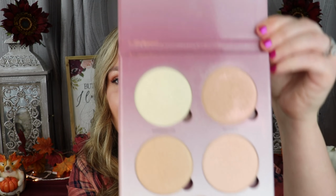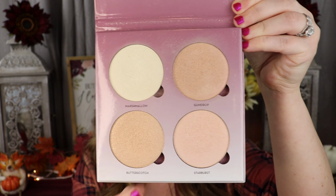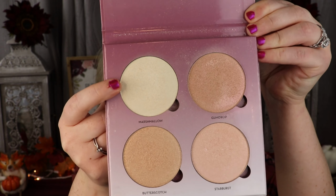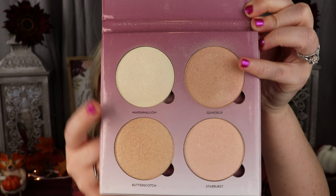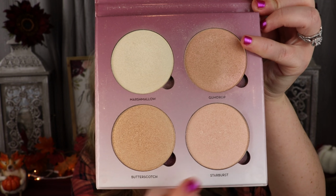As you can see, I reach for these quite a bit, more so these 2 on top, but they are absolutely beautiful. So over here we have Marshmallow, and then we have Gumdrop, and then we have Starburst and Butterscotch. So I will show you guys swatches of them because they're all just beautiful. This is Marshmallow here.